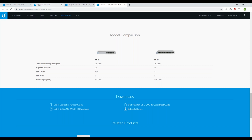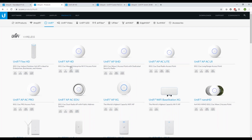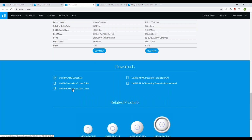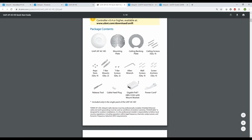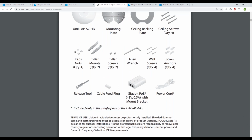So the single pack access points will all include PoE injectors, and I can show you where you can find that information. I just picked the HD option here, and if we go to the quick start guide, there's one of these for every Ubiquiti access point. Right here on page 2 is the package contents, and it shows a gigabit PoE adapter with an asterisk: included only in the single pack. So 5 packs and 3 packs, I don't think there are any more 3 packs, I'm sorry, so 5 packs do not include PoE injectors.